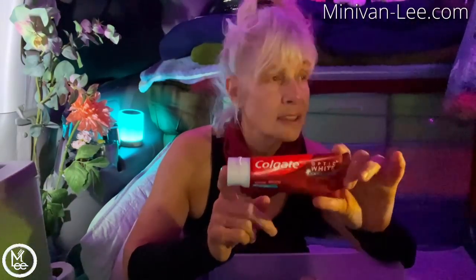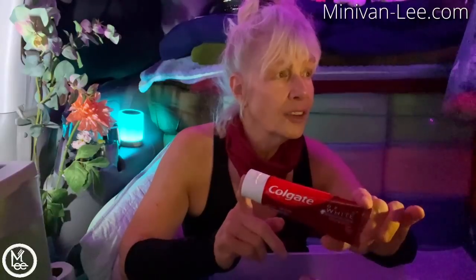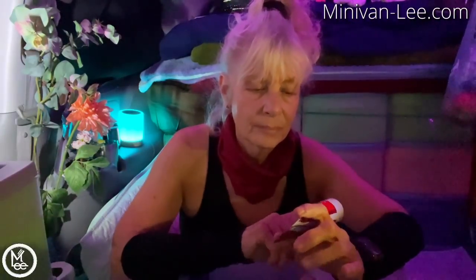Over the past years, I've kind of gotten away from doing certain things and using certain products, but I feel the tide turning a little bit and I'm getting back into doing that. I don't know why I went back to fluoride, but this is a whitener because coffee tends to discolor teeth.